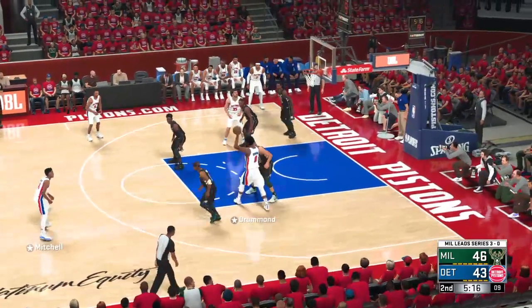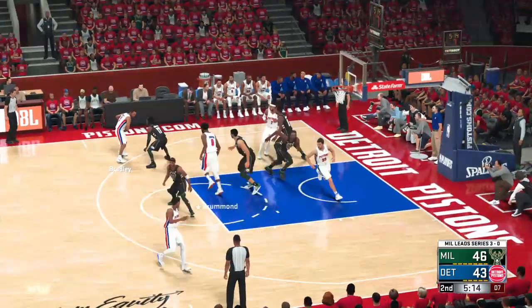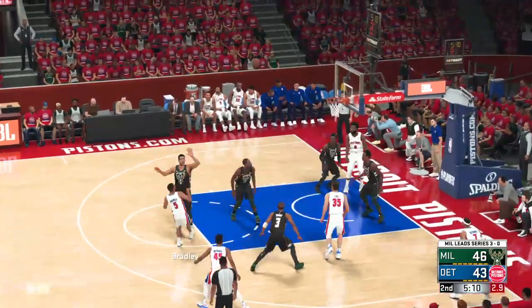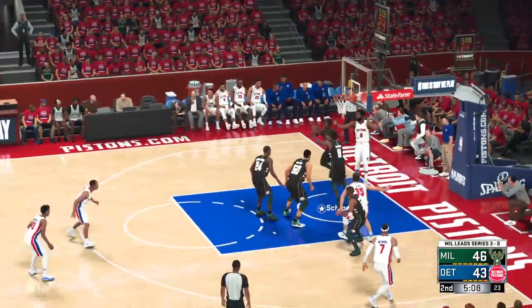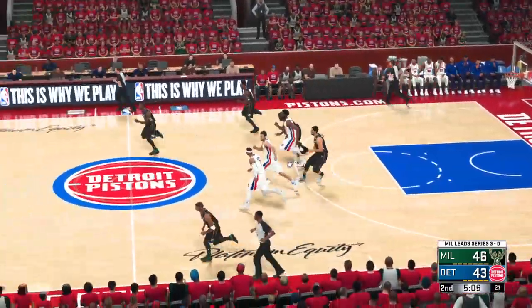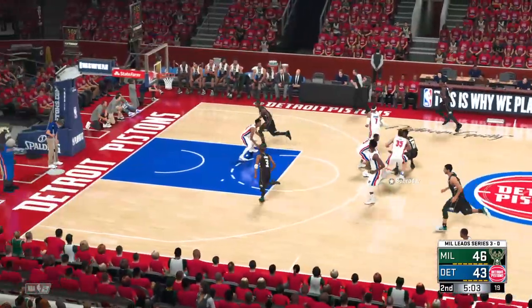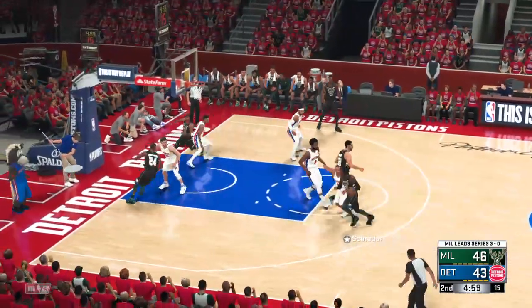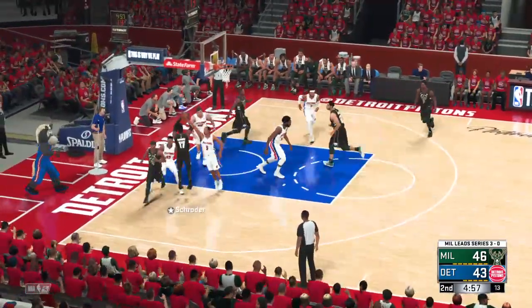Mitchell kicks to Drummond. Outside Bradley. Drummond with a screen on Schroeder. Down to 5 on the shot clock. Bradley can't get it to go. And this is a guy that can get you stops. Aggressive on the defensive end. Also doing a good job of tracking the ball, contesting the mid-range jumper as well.